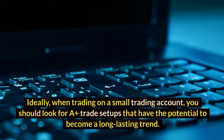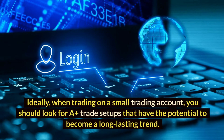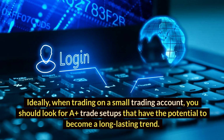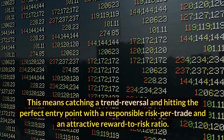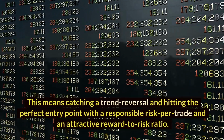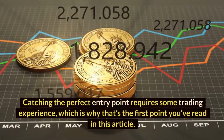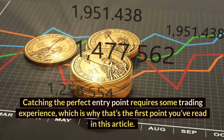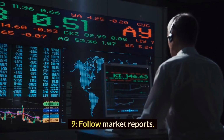Ideally, when trading on a small trading account, you should look for A+ trade setups that have the potential to become a long-lasting trend. This means catching a trend reversal and hitting the perfect entry point with a responsible risk per trade and an attractive reward to risk ratio. Catching the perfect entry point requires some trading experience, which is why that's the first point you've read in this article.